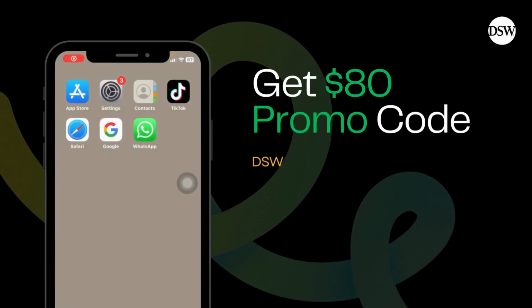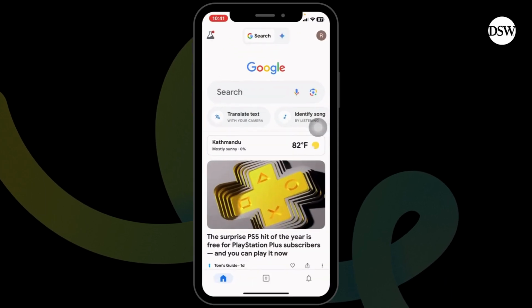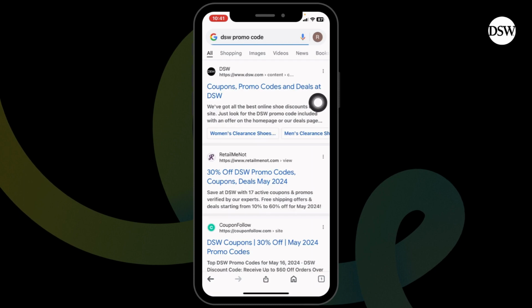How to get $80 DSW promo code. Let's get started. Launch your preferred browser. At the top, you'll see the search box. Over there, type in DSW promo code and search for it.